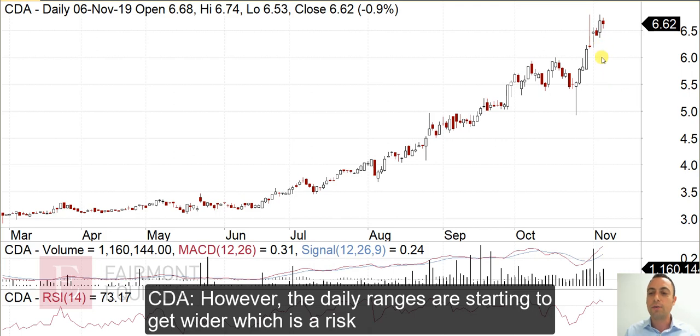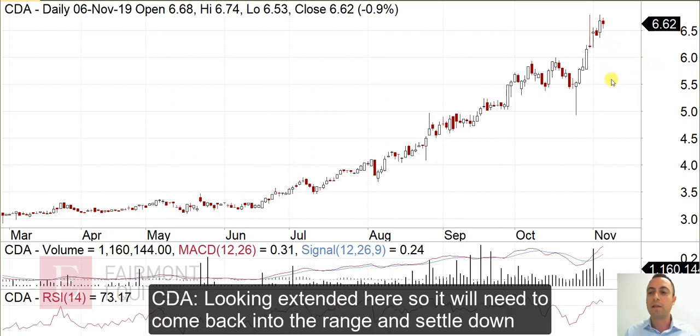I think that it'll need to come back into the range and settle down. And then the trend looks more sustainable. But this move here is not sustainable and puts it at risk in the short term.